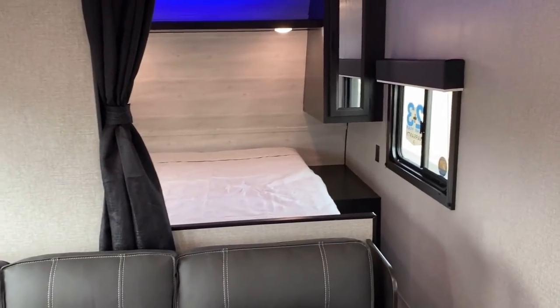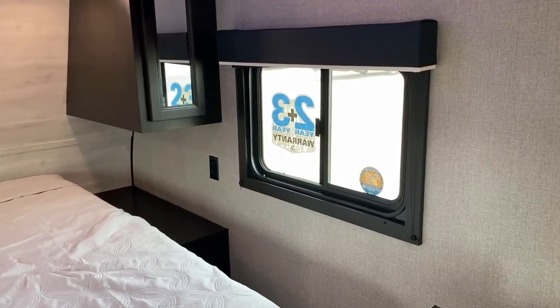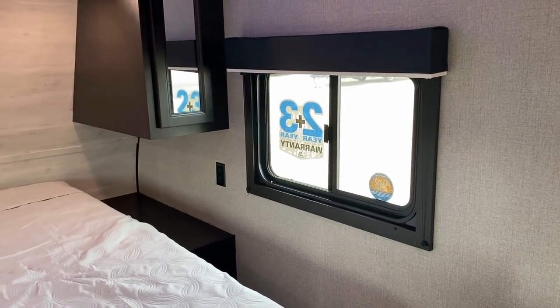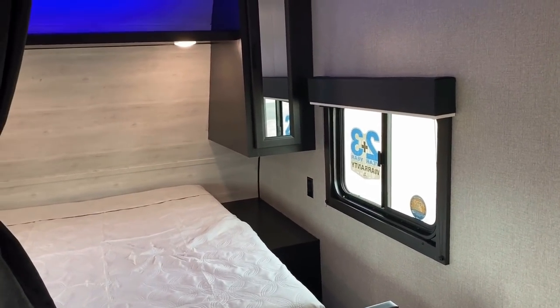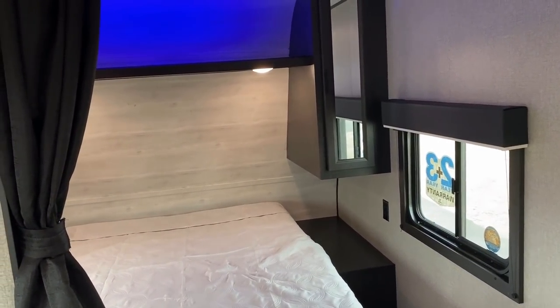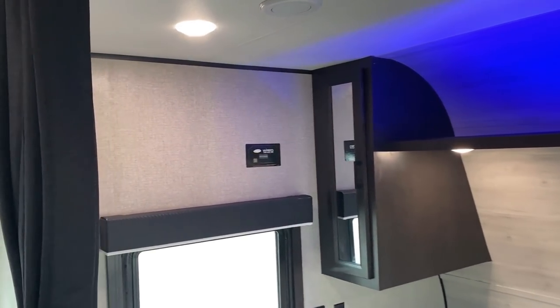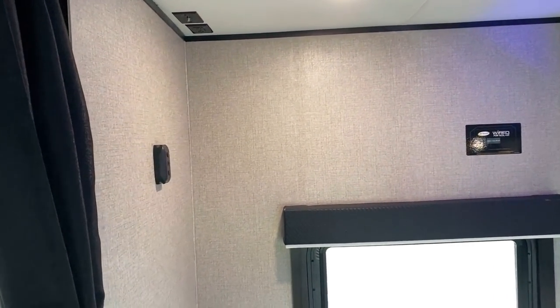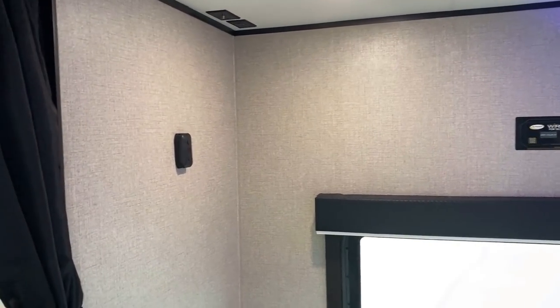Now, have you noticed that all the windows, even up here in the bedroom, they still have the nice pleated shades? You don't swap down to metal blinds here. Also, the windows are fully framed out, which gives those shades something real nice to bite into. It's always kind of been my experience that when you have that, the shade doesn't tend to pop or fall or anything.